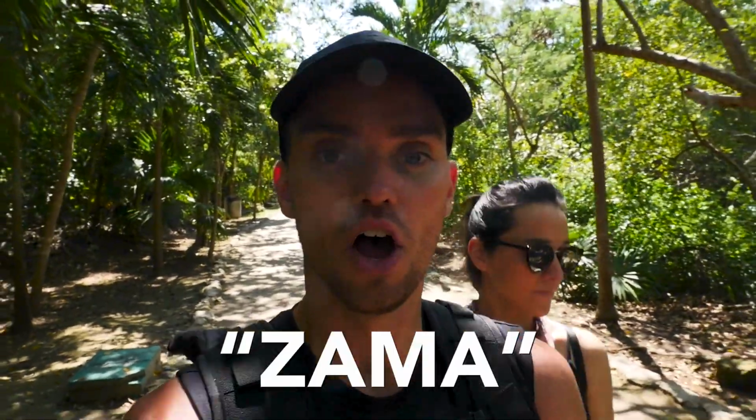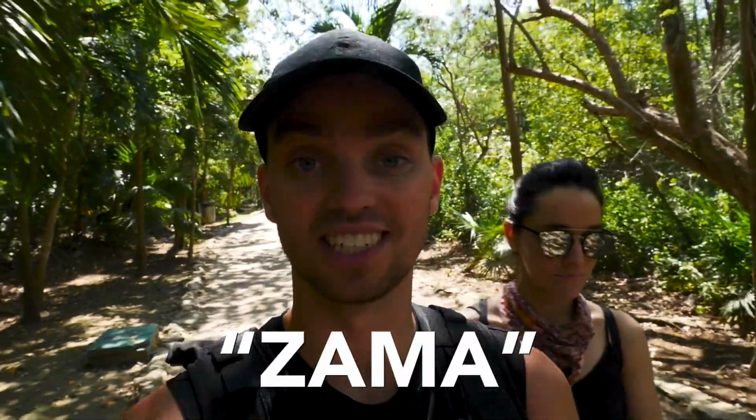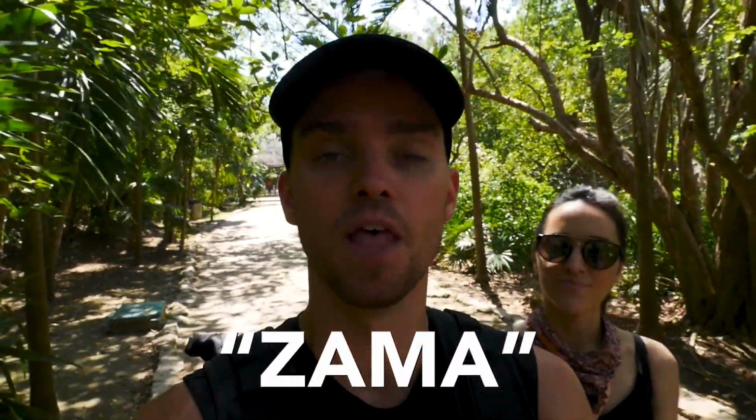And then in terms of the actual archaeological zone that we're going to now, this used to be an ancient Mayan city right by the coast with the original name of Zama, which meant dawn or sun rising in ancient Mayan, because this is one of the first places that you'll be able to see the sun rise on the Yucatan Peninsula. So we're really excited to see the ancient ruins. Probably a nice place to have an ancient Mayan vacation home as well. So let's see what we can find.